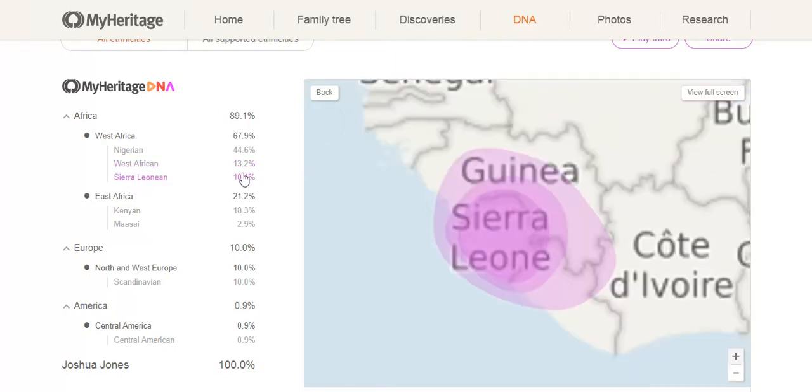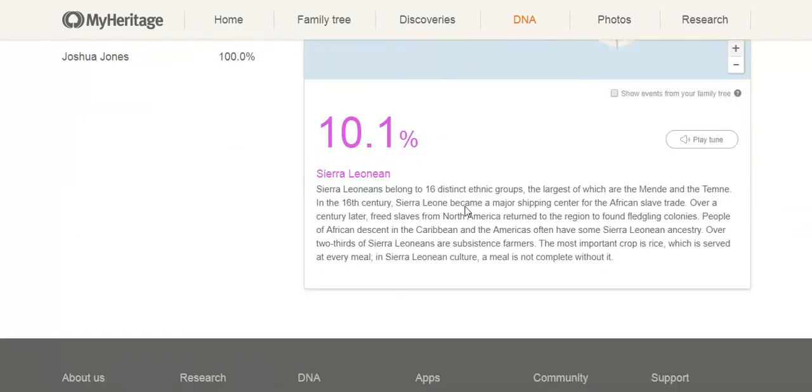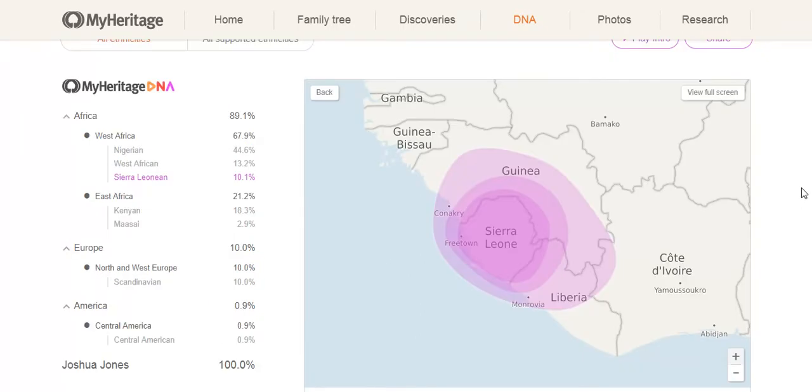They gave me 10.1% Sierra Leone, and when you get your results, when you scroll down, they actually give you kind of like a breakdown, like a summary or an explanation of what they have given you. So they say a lot of Sierra Leoneans were involved in the slave trade, and it gives you kind of like a background of that. So you can see a little bit of Liberia, more Sierra Leone. It's not too surprising, but it's different.